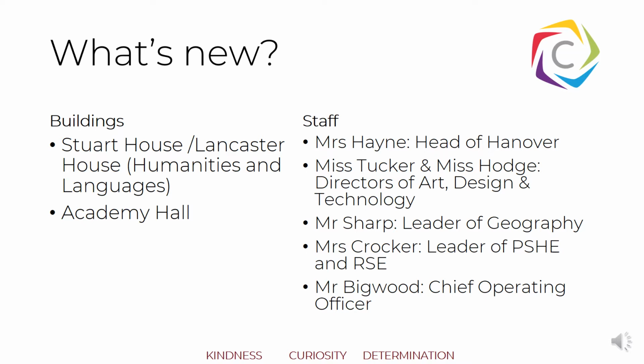We anticipate that that work will take until about February or March of next year, and then brand new classrooms will be open for humanities in that building, all air conditioned, all lovely, and a brand new Stuart House green room will be open as well. So lots to look forward to there, but it will just take a little while to get that work done.